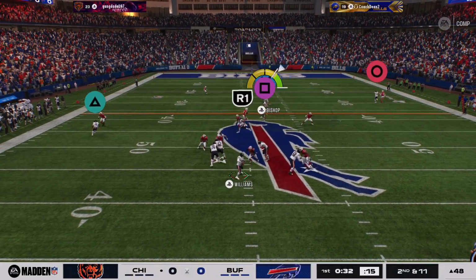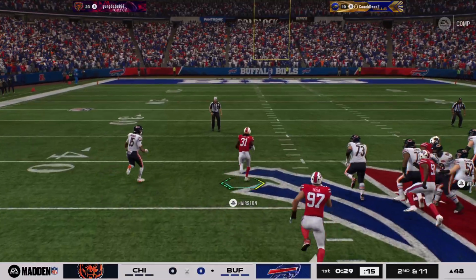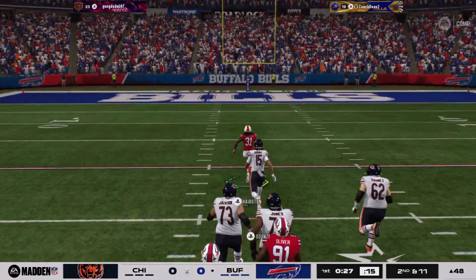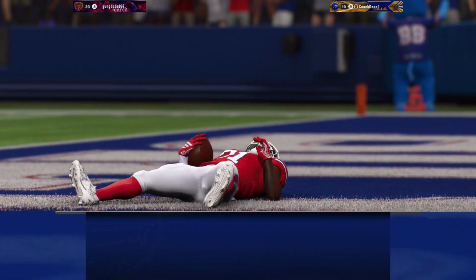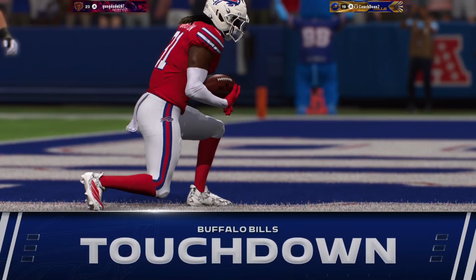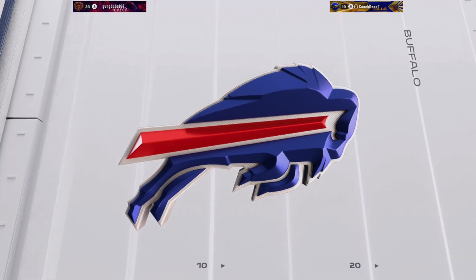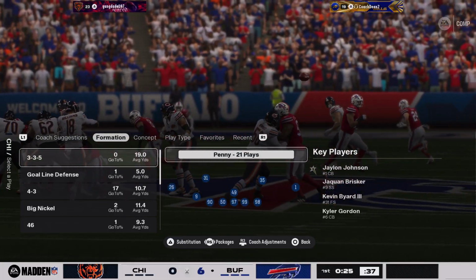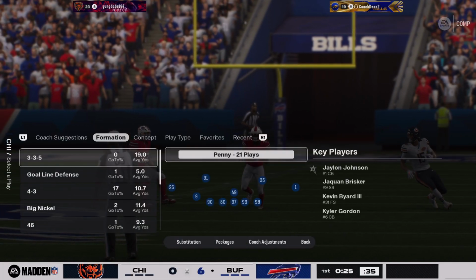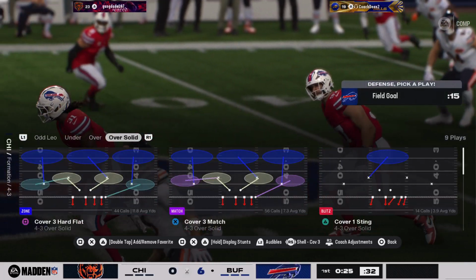Williams from the gun. And oh, someone stepped in. It's intercepted. Maxwell Hairston picks it off. And he's going to bring this back for the pick 6 and a Buffalo touchdown. Well, that is quite the tone setter. Offensively, that's a disaster. But defensively, you've just lit the flame of emotion. Now you want to build on it. Wow.